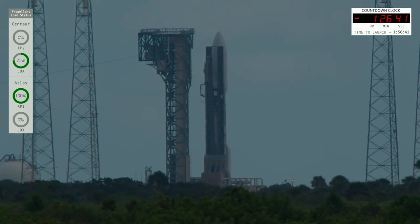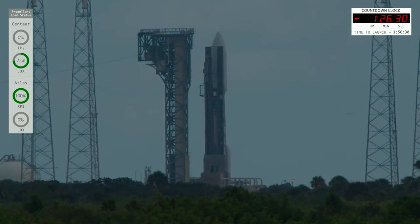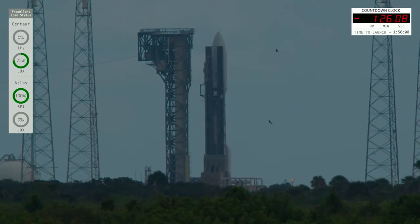On the upper right of your screen, I'll draw your attention to the countdown clock. The countdown is currently at T-minus 1 hour, 26 minutes, and 34 seconds, and counting. However, the countdown clock is heading for a pre-planned built-in hold at T-minus 4 minutes, and when we reach that hold, the countdown clock will be stopped at 4 minutes for 30 minutes. Just for your awareness, we've added a time to launch clock underneath this T-minus clock, and that's the actual time until the opening of the launch window at 6 p.m. Eastern Time, or 2200 UTC, which is the current target launch time for this countdown.